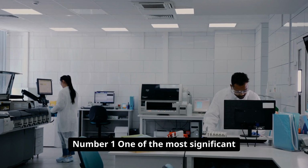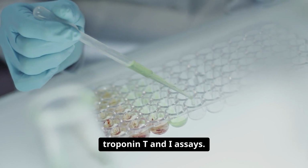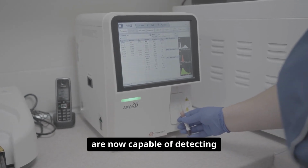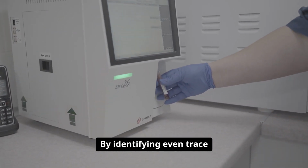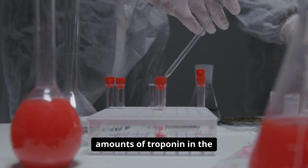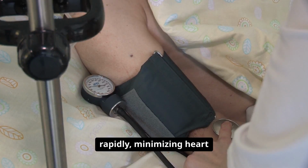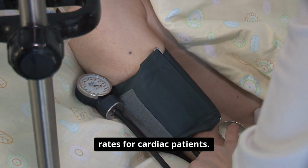Number one, one of the most significant developments is the introduction of high-sensitivity troponin T and I assays. These next-generation tests are now capable of detecting heart attacks hours earlier than traditional methods. By identifying even trace amounts of troponin in the blood, clinicians can intervene rapidly, minimizing heart muscle damage and significantly improving survival rates for cardiac patients.